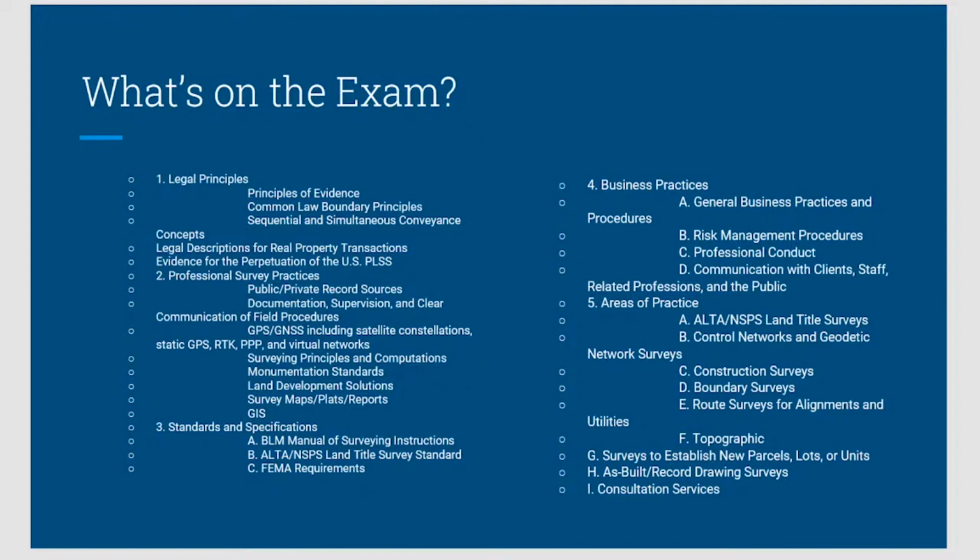All right, one of the things that trips people up a lot is standards and specifications, like I was talking about earlier. So BLM manual, surveying instructions, ALTA and SPS, land title survey standards, FEMA requirements. Know these. There may only be anywhere from 3 to 10 questions. It's hard to say. Every exam's different, but make sure you know these. And again, there's always the sheet that you can reference that they typically will provide you when you are taking the exam.